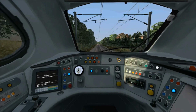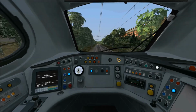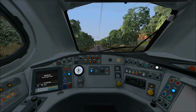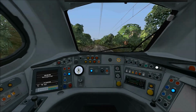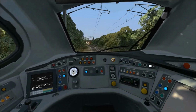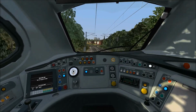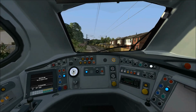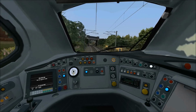I'm going to release the brakes as we drop to around 70 miles per hour, as there is a downhill gradient of 1 in 100 as we round this curve. We're now entering the 75 mile per hour speed zone. I will shortly also need to brake further, as we will have a 40 mile per hour speed limit as we cross the points to enter the platform at Lancaster.